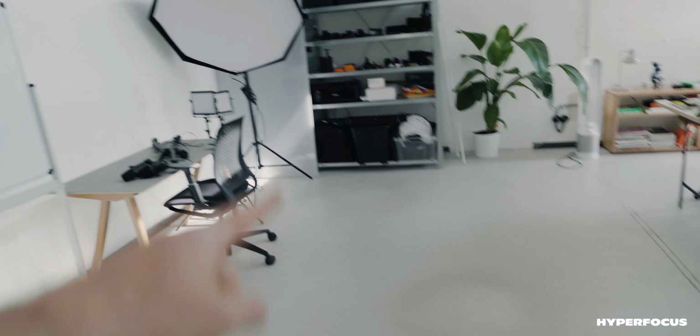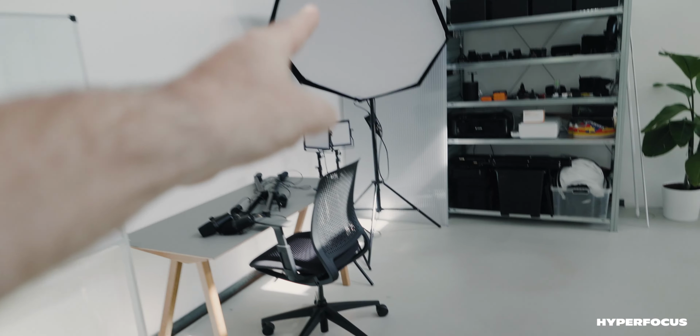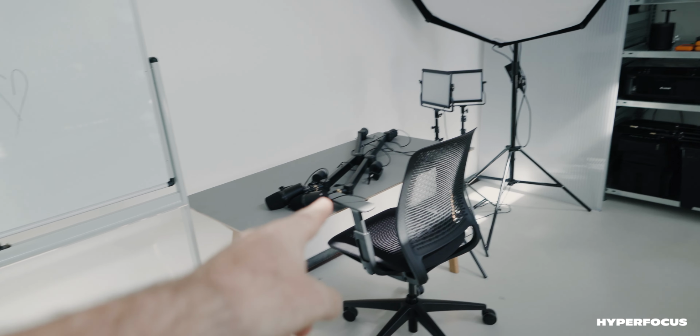Nice. All right. This space here is the workshop area. We want to keep this open. We have equipment over here. This is where we do our videos and brand reviews, podcasts.